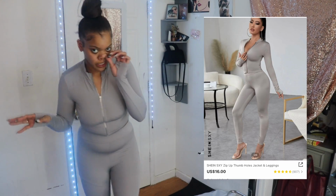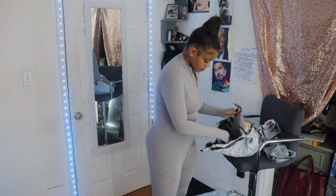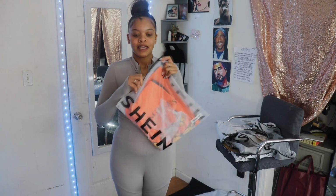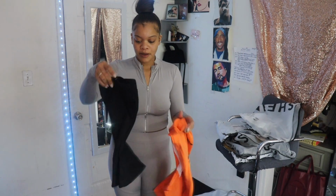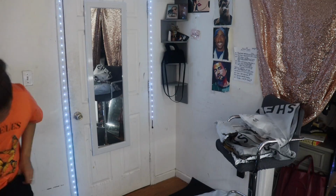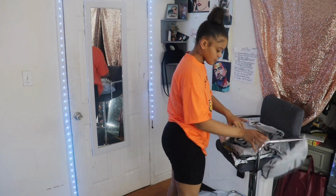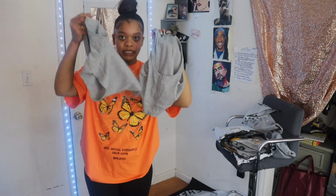I think it's cute. Don't mind the lines in the pants. Two-piece, biker shorts and a shirt. Two-piece short set, real cute. This is real short.